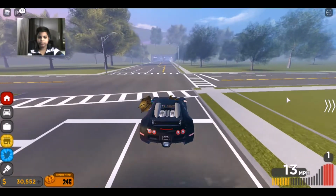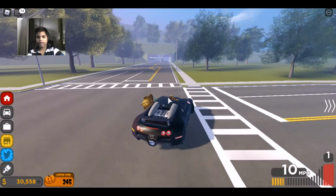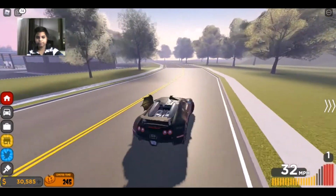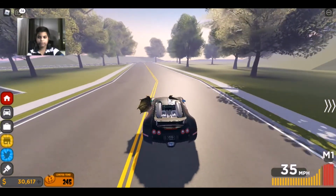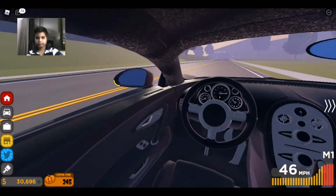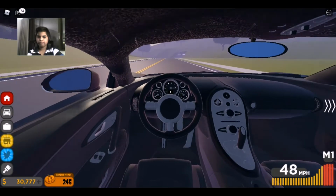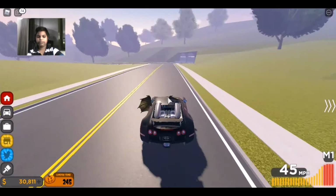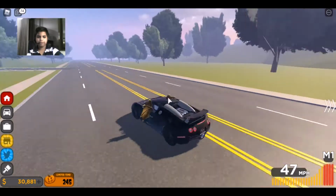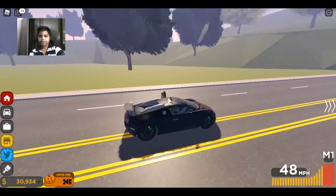Alright, guys, so today I'm actually going to show you how to go to a pumpkin patch where they actually... Yikes. This car is really hard to control. You know what, for a while we're just gonna go in. So guys, forget this roleplay. Today we're gonna be doing a top speed run on this Bugatti. First, let's do the top speed, then I'll show you how to reach the pumpkin patch.